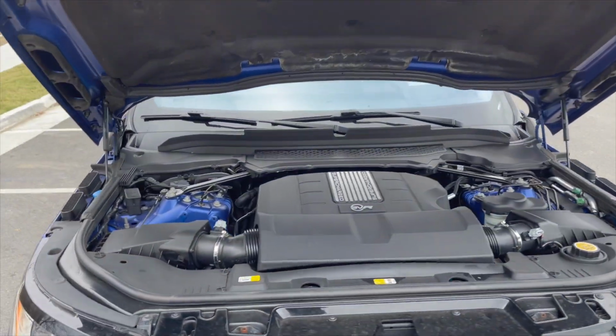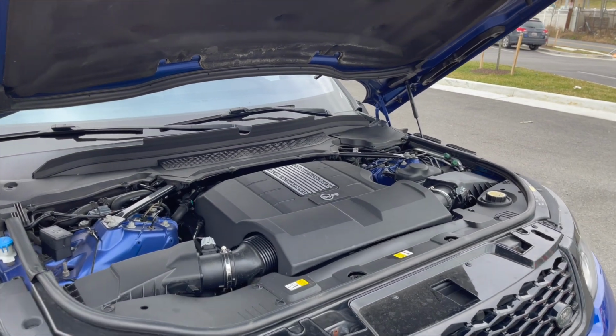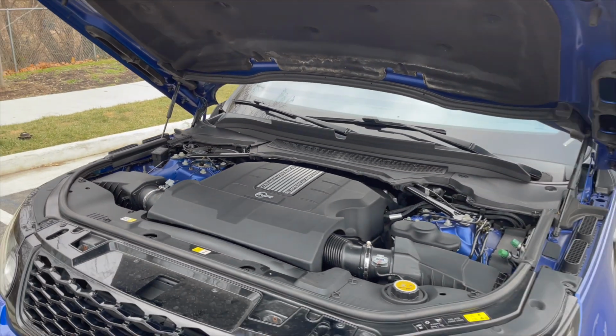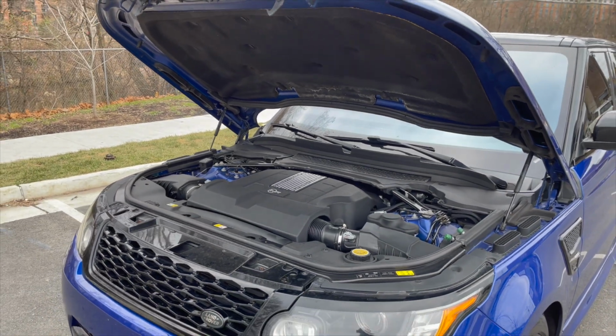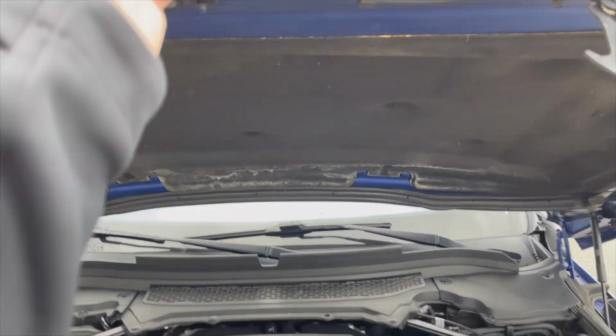Under the hood, you have the 5-liter supercharged V8, 550 horsepower, 502 foot-pounds of torque, 8-speed auto, 0 to 60 in 4.5, something like that. Gets 14 miles per gallon in the city and 19 on the highway, but it's really worth it. This car is really amazing.